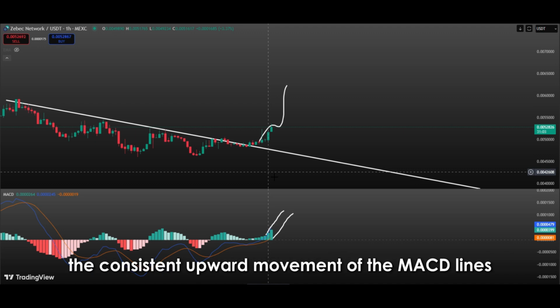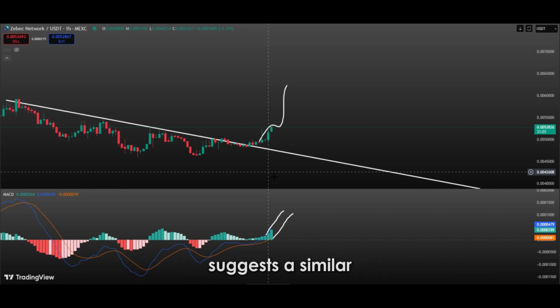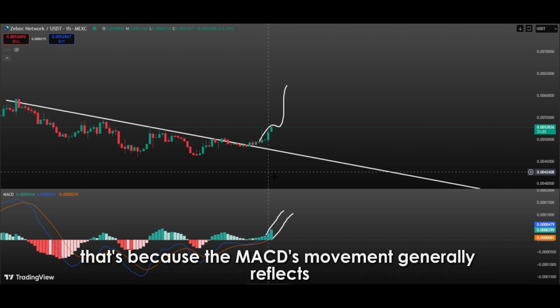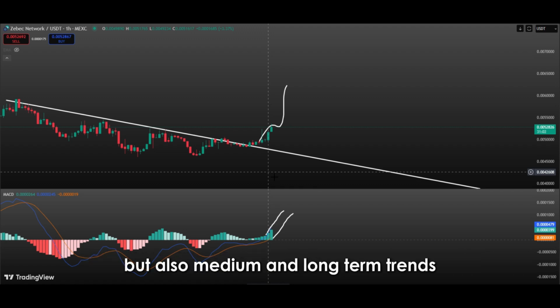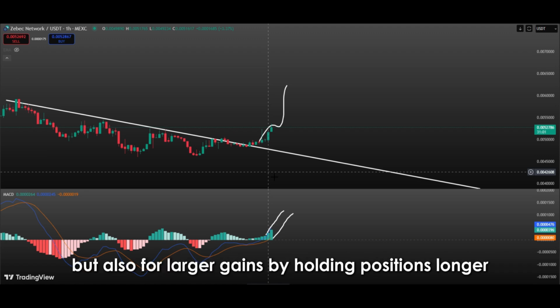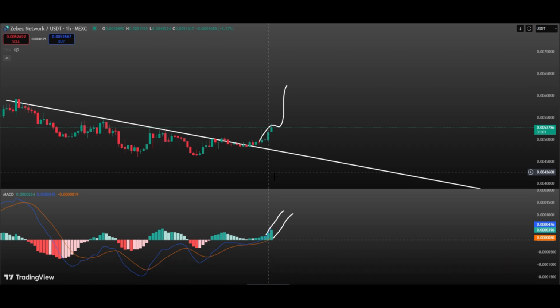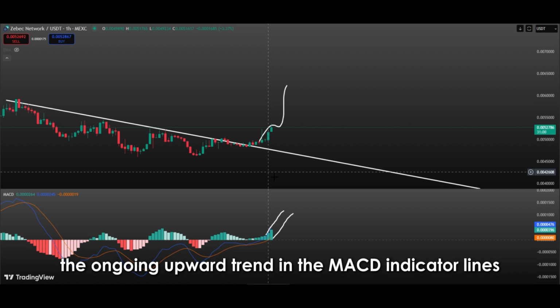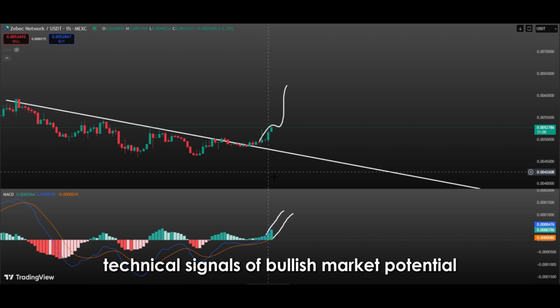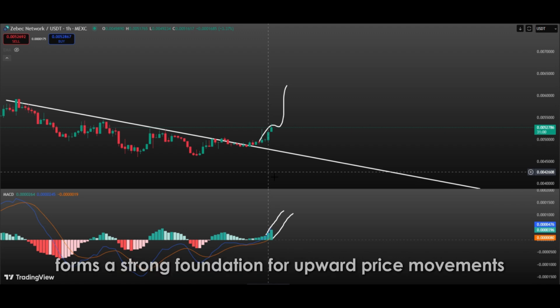Additionally, the consistent upward movement of the MACD lines suggests a similar bullish expectation in higher timeframes as well. That's because the MACD's movement generally reflects not just short-term, but also medium and long-term trends. This means investors may aim not only for short-term profits, but also for larger gains by holding positions longer. In summary, the ongoing upward trend in the MACD indicator lines is one of the most reliable technical signals of bullish market potential. This structure forms a strong foundation for upward price movements.